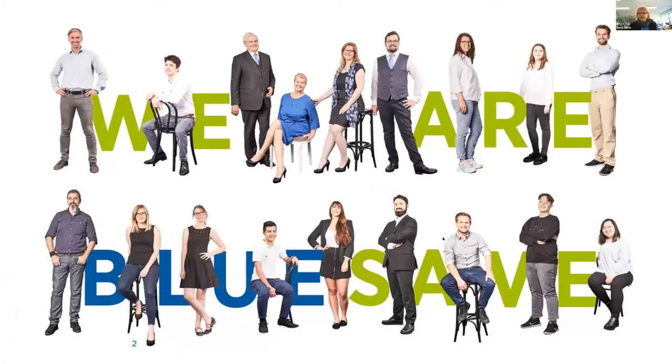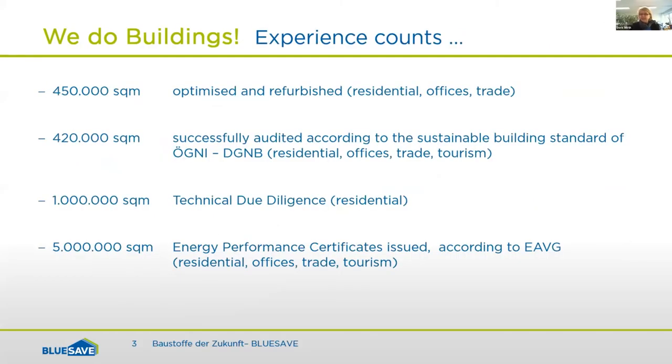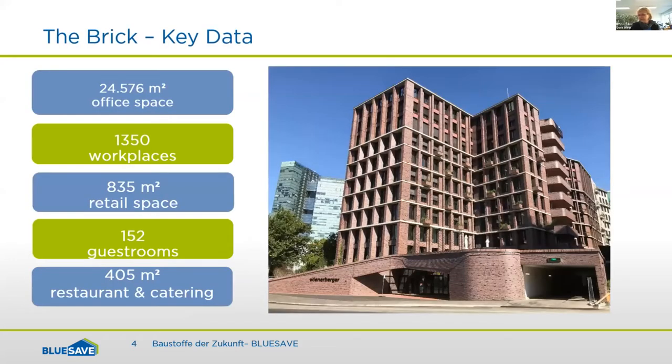This is our team. We are young and old professionals, very nicely mixed. It's a pleasure to work within BLUESAVE. We do buildings. We have done a lot of square meters in refurbishment and in auditing. We do a lot of sustainability audits, also technical due diligence and energy performance certificates. So we really are in the hardcore business of real estate design and real estate improvement, especially.